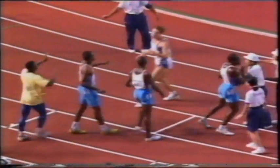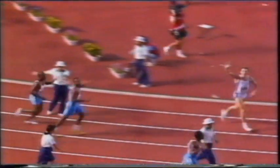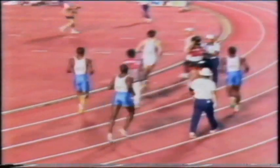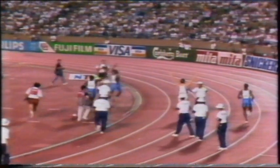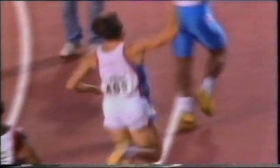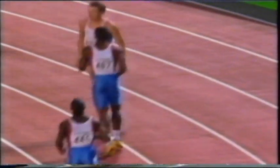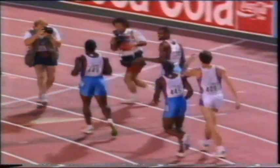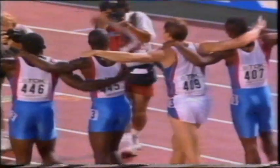Black 44.6, Redmond 44.1, Regis 44.3, Akabusi 44.5, and Akabusi at 32. So many relays behind him, but not often the anchor leg. He kept his head, experience paid, and Great Britain take the gold from the favourites, the Americans. Roger Black, the number 1. Derek Redmond, number 2. John Regis, number 3. Akabusi on the anchor leg.